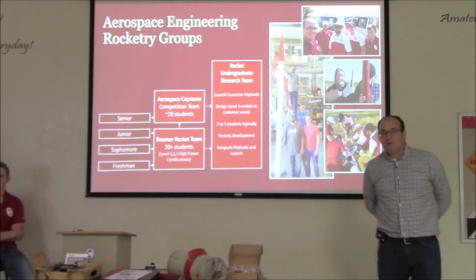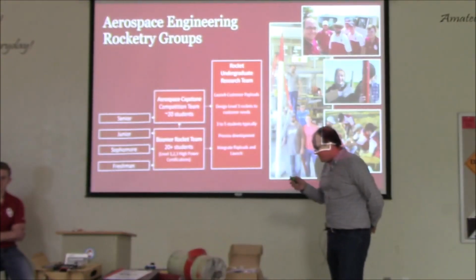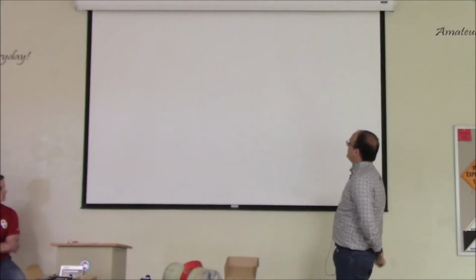But to describe what we have going on at the university, and something we're really trying to grow, is that we involve, I think one of these is a laser pointer. Center one. Oh, center. Oh, that's not the right button. What did I do? Oh, it's back.